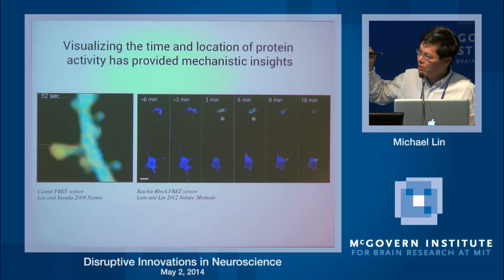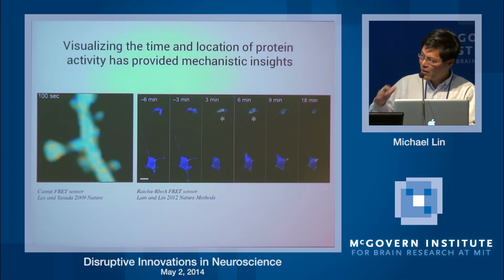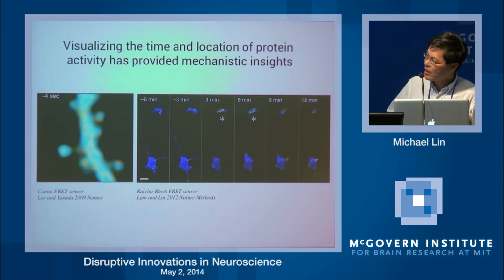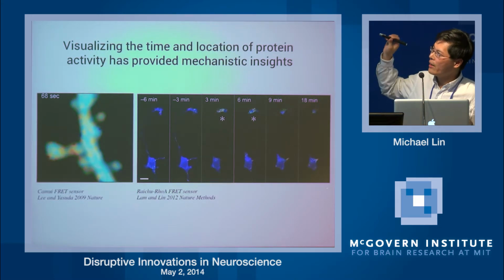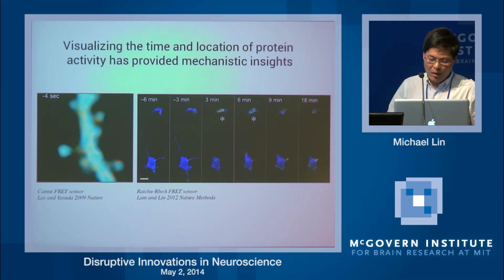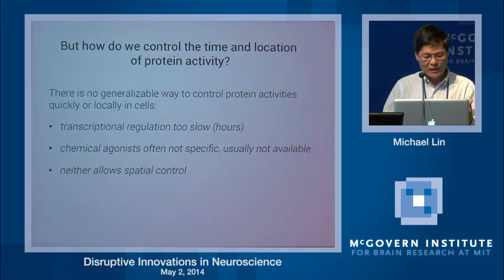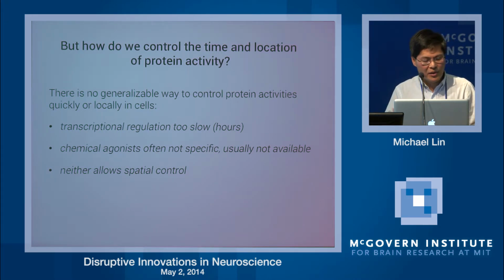And his lab has gone on to do FRET reporting for many other signal transduction molecules and worked out their logic in the circuit of synaptic plasticity. Our lab was also using FRET sensors to look at RhoA activity during axon guidance in this developing neuron to show that events happen locally and quickly in the growth cone. But besides visualizing protein activities, can we control the time and location of protein activity? That would be really nice, because then we could test hypotheses about what's really required and where and when it's required. But of course, there's no easy generalizable way to control protein activities quickly or locally.